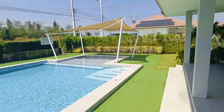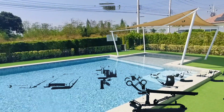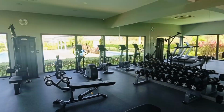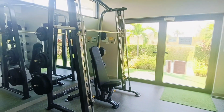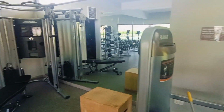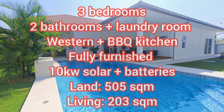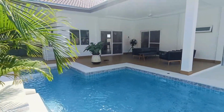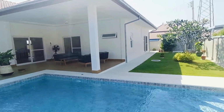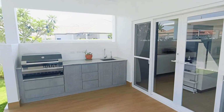So here it is, 22 by 6, and you have here a lounge area. The gym is very well kept, decent equipment, new, modern, and not many people in here sweating. There's a summary on the screen of the basics. Really breezy day today. This villa catches the breeze. We're 11 kilometers from downtown Hua Hin in the beach area.